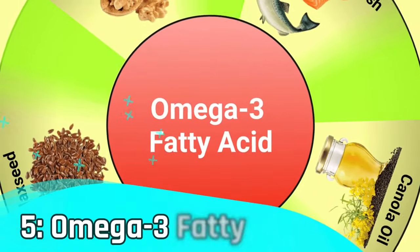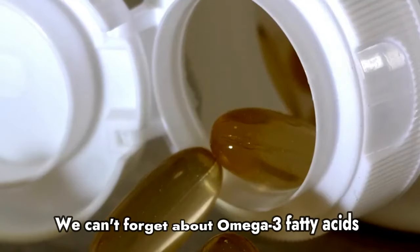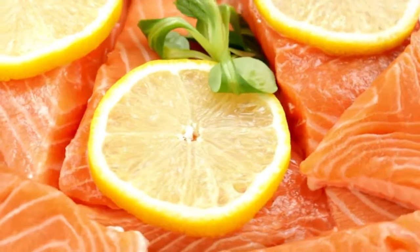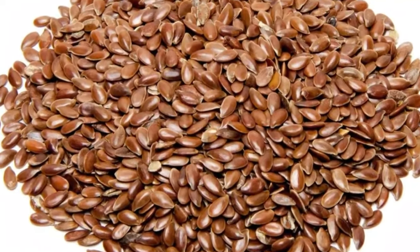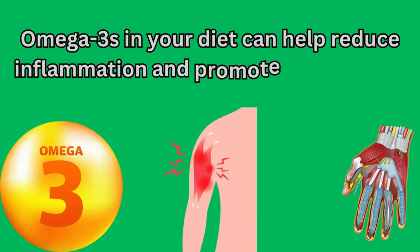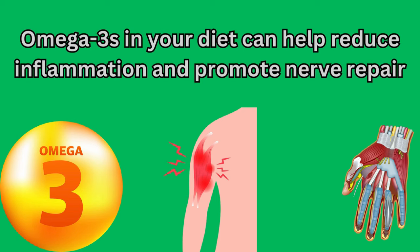Number 5. Omega-3 fatty acids. We can't forget about omega-3 fatty acids, found in abundance in fatty fish like salmon and flax seeds. These healthy fats play a vital role in nerve cell structure and function. Including omega-3s in your diet can help reduce inflammation and promote nerve repair.